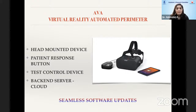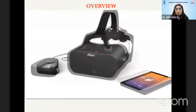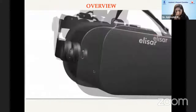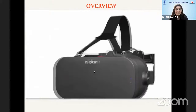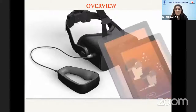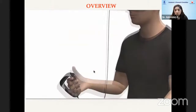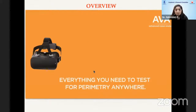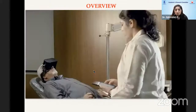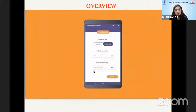I'll just play a very short video of how this device works. This is the head-mounted device, and it has an adjustable headband. It can be placed on the head of the patient, and this is the test control device, wherein you can feed in all the patient details. This is how you go ahead. You can choose the test pattern and the strategy and other details.